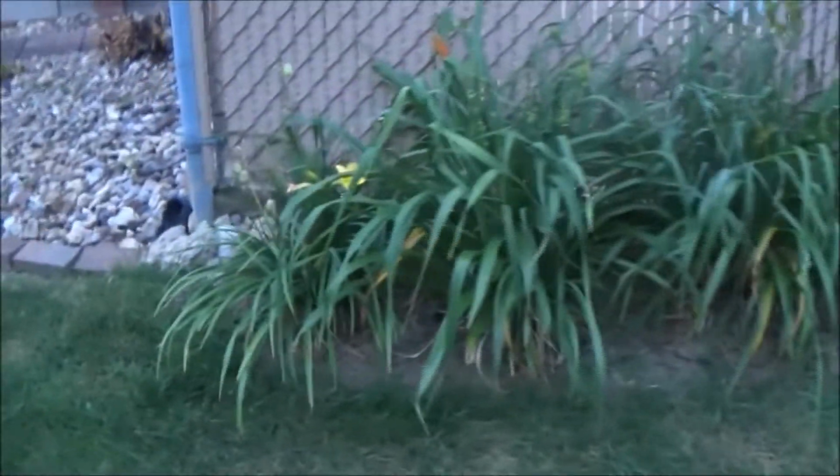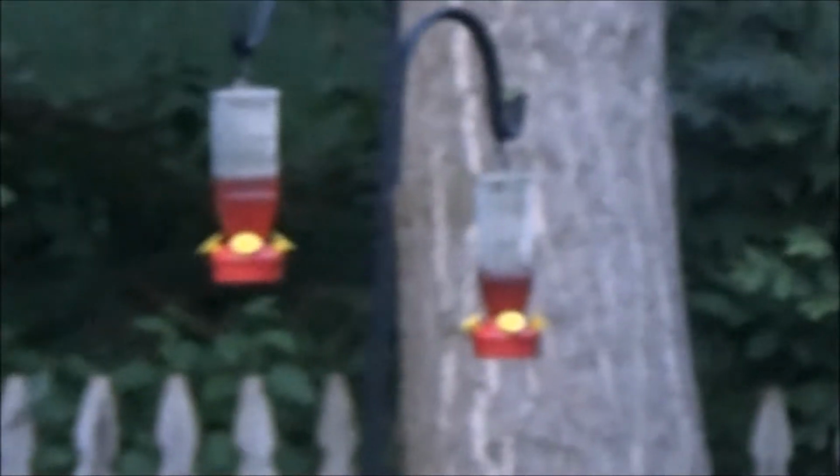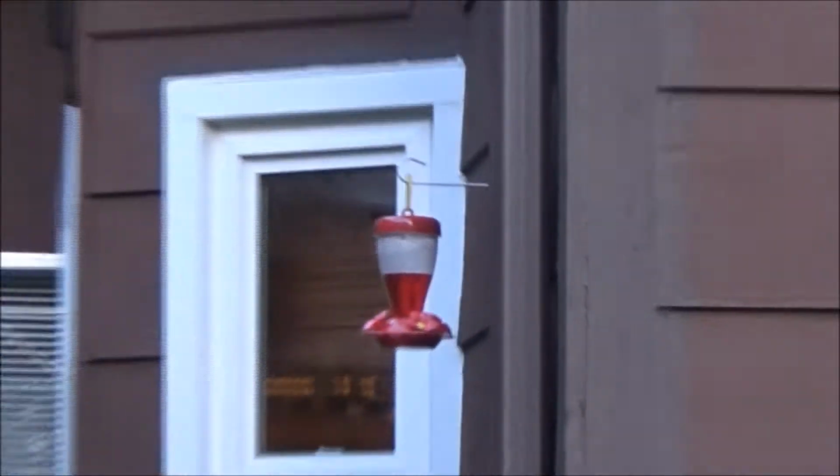But we saw some hummingbirds early in the spring coming through, or whatever they were doing. We didn't have any flowers for them, and I ended up putting some nectar out for them. And right there I have a hummingbird feeder. Right there's a hummingbird feeder.